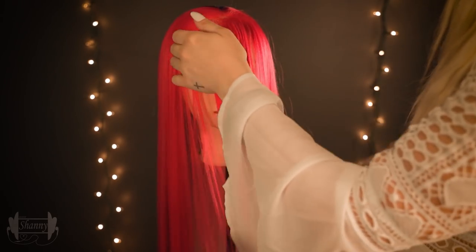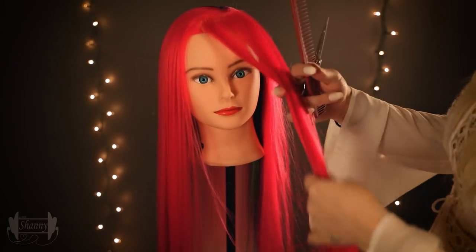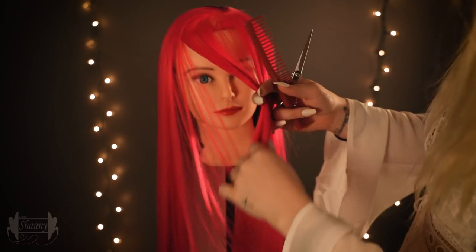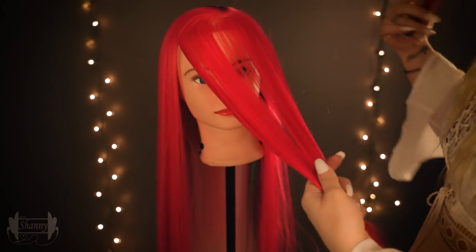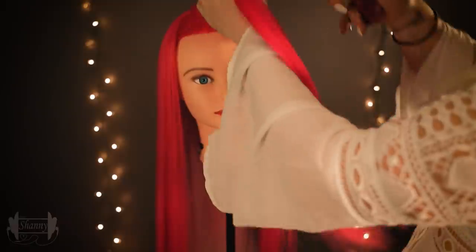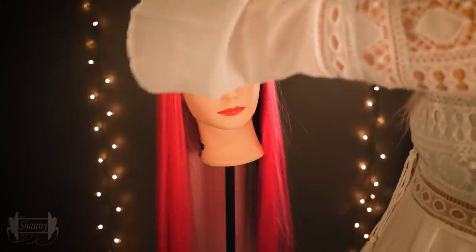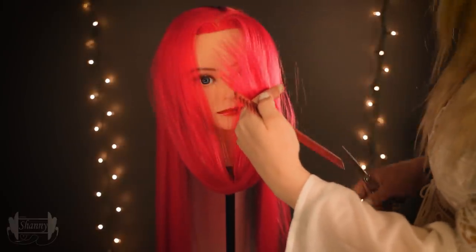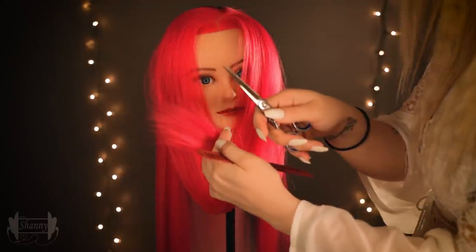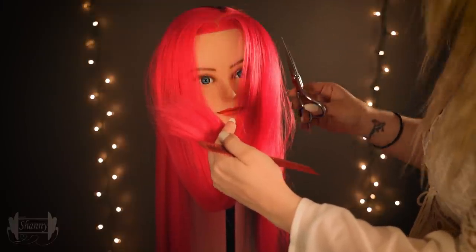So to do a round layer, you're going to start by taking a guide section at the front of the head here. And this is what we're going to use to guide the hair all the way around the head. So you're going to take that small section and comb it straight up, like that, so it's all one length. And you're going to cut as much off as you'd like for a layer. Less is more is the key. Always start with a little. You can always go back around and do more.